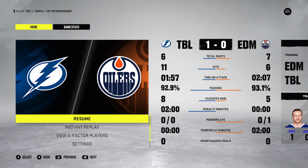Edmonton's got the puck against the half wall. They go on the attack from the left side. He's got a step and squandered opportunity there, Ray. Hard to believe that's what came out of such a promising looking play.